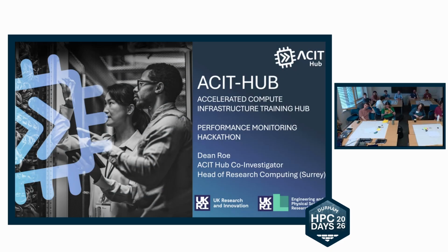Okay. Right. Welcome everyone. Thanks for coming over in the rain. My name's Dean Rowe. I'm co-investigator for the Asset Hub, and I'm here today to talk to you about a hackathon that we run, and hopefully encourage you to get involved in the next one that we run. In my day job, I'm the head of research computing at the University of Surrey.